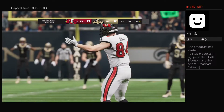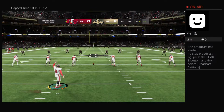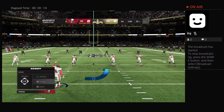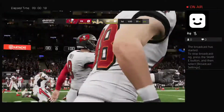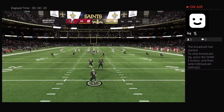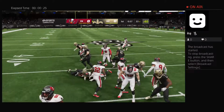Sports coverage of the NFL has us at the venerable Superdome in downtown New Orleans. Today, we've got an NFC South matchup between the Tampa Bay Buccaneers and the New Orleans Saints. On the return, Deontay Harris. Now a crease here as he's past the 30.